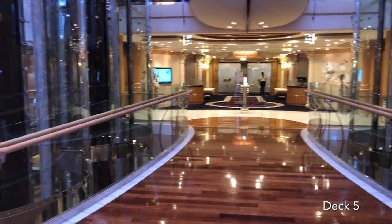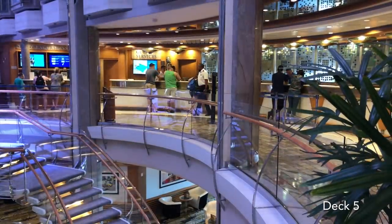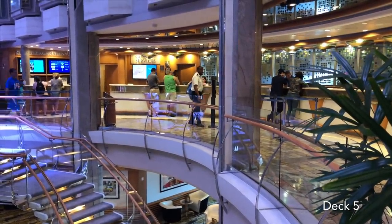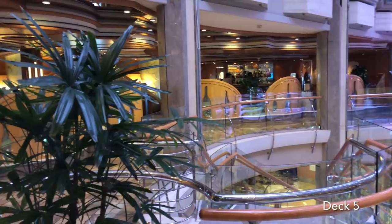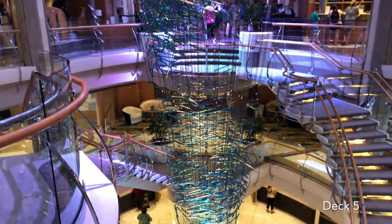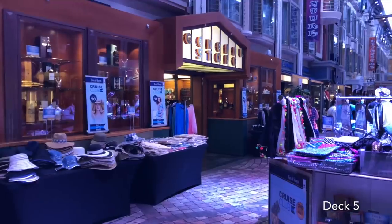Walking forward from the Sapphire Dining Room towards the Royal Promenade. On the starboard side, or the right side the ship's facing forward, is guest services. And on the port side back here is the champagne bar. I'm also overlooking these stairways that go down to deck 4 and deck 3. We'll get to those in a minute.